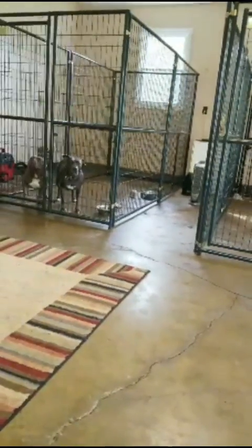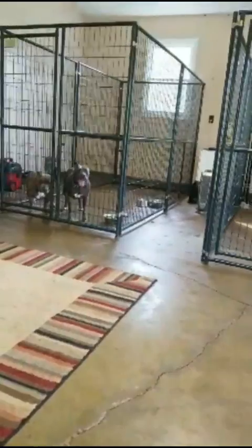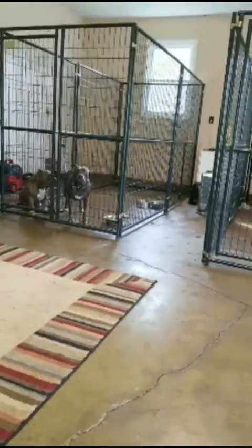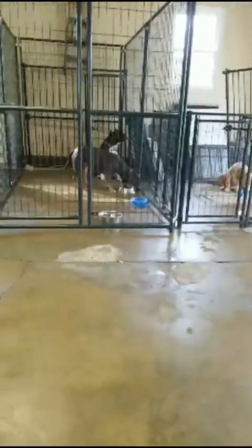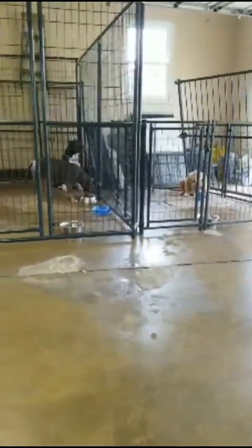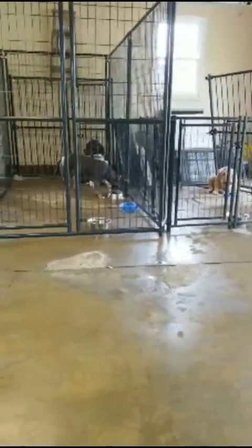Oh, Dallas is not happy about being in this kennel right now. She's ready to get her work on. But, so this is what's going on. Baby will be showing up next month. Prince's sister.